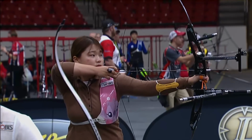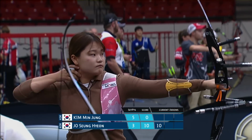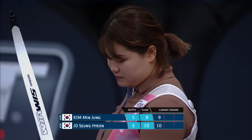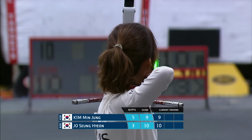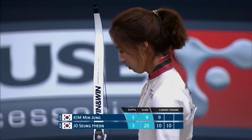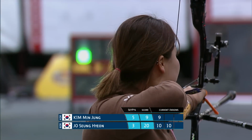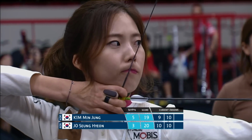The onus is now on Ms. Kim to keep shooting tens herself, but she puts herself in a very precarious position by opening the fifth set with a 9. That breathes new life into Jo, who's dialing up the heat even more with another 10. Kim will rebound from her first shot, landing her next right back in the center circle. But this set is now out of her hands.